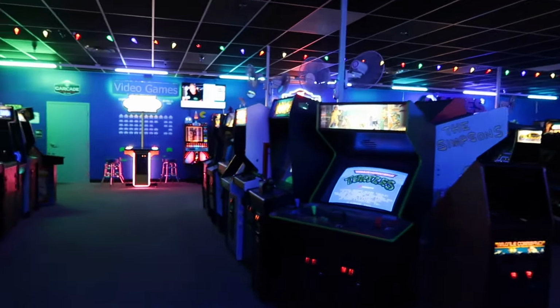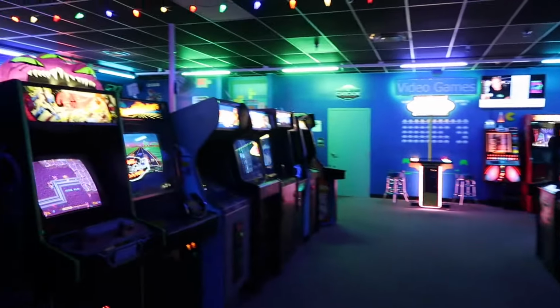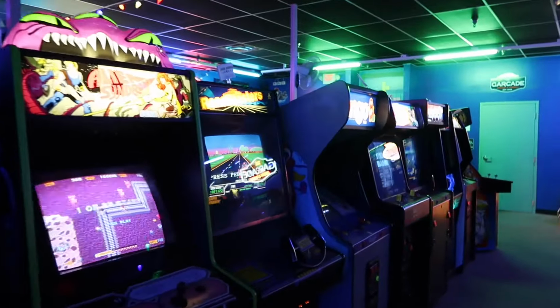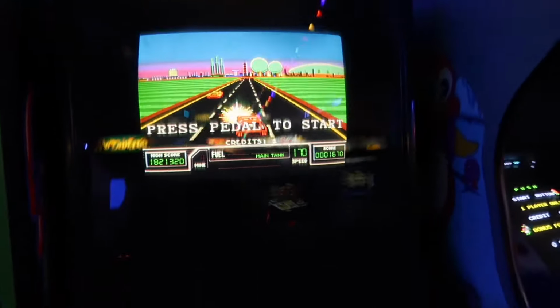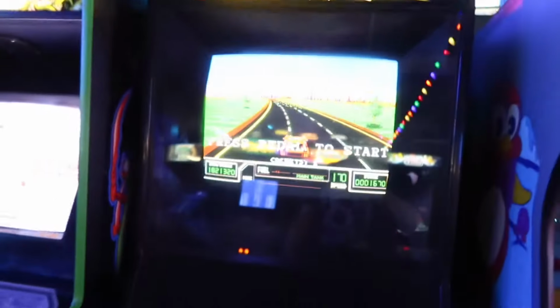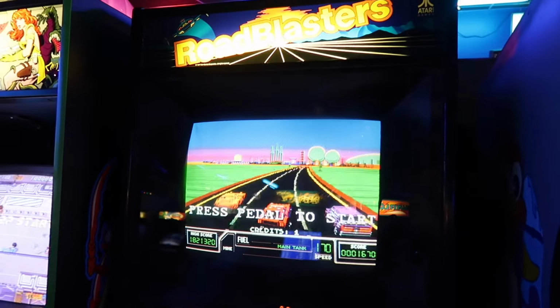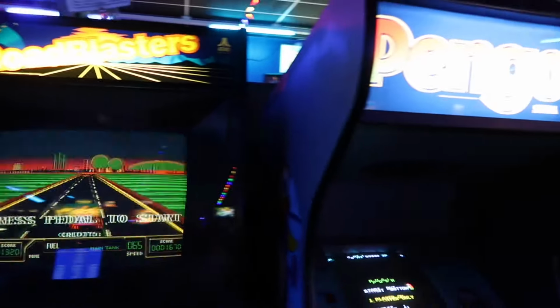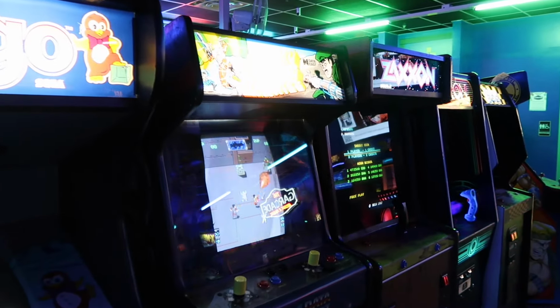There's not too many here that you couldn't find. Every cabinet you remember from your childhood is here. But it's exciting that we could get Road Blasters finally, the actual arcade port of Road Blasters, on Buystuff's newest multi-cade. It's just, how do you get that in a home arcade size?